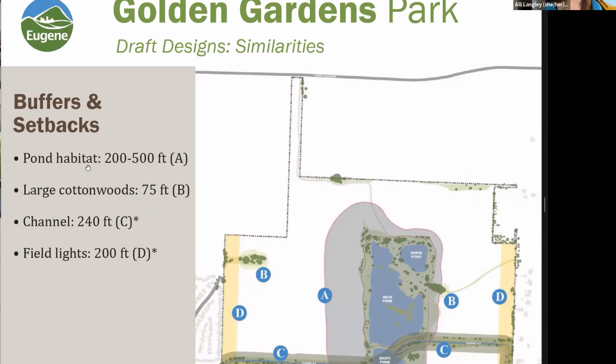The buffers that I want to highlight are, the buffer A that you see here is around the pond habitat. That's variable. It was developed in partnership with the city's ecologist and an environmental consultant, Biohabitats. Both A and B were, actually. The variable pond buffer habitat protects the critical habitat for the pond turtle, the western pond turtle. That's more on the western side of the ponds.